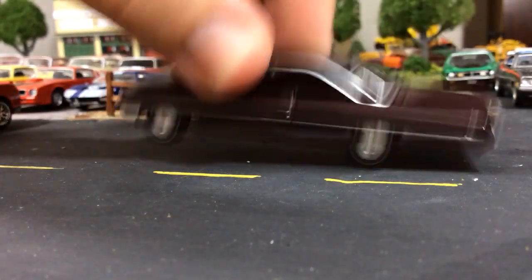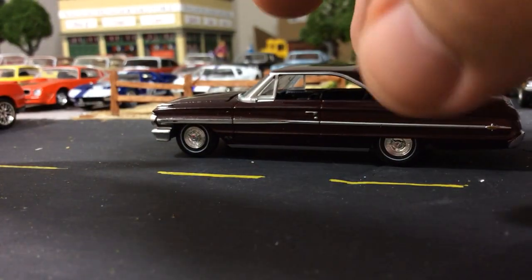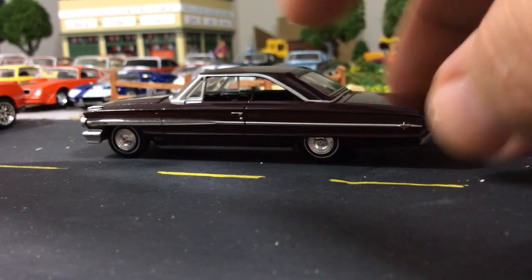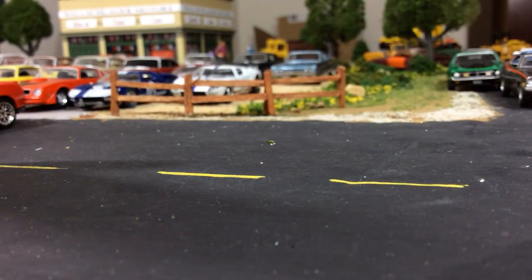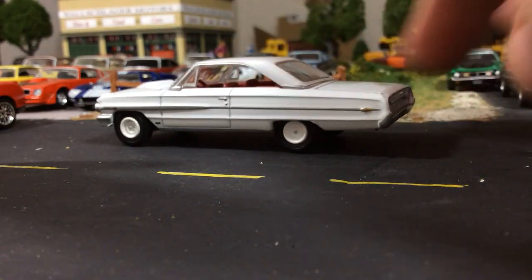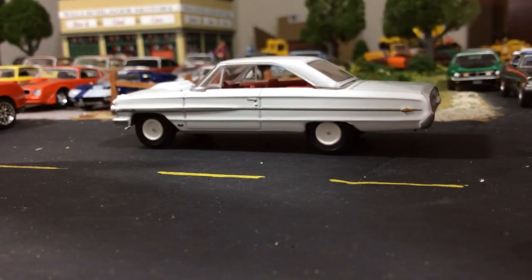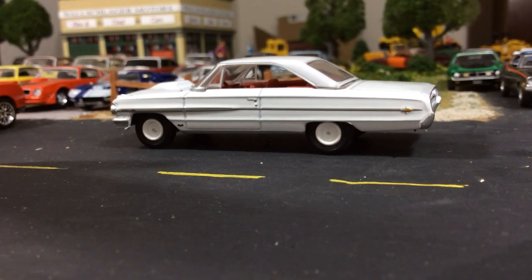Here's a Ford Galaxy. This was a peg warmer. Probably a pretty easy one to find, but they did bring it out. I don't know what this is called, but it's like a more souped up version of it. This, I think, came out in black too. I wouldn't mind having that one.